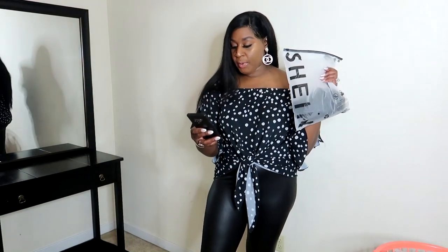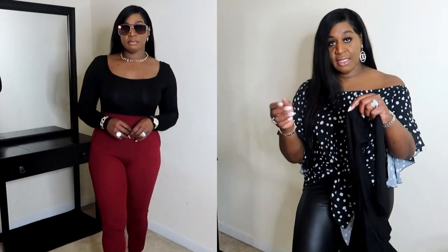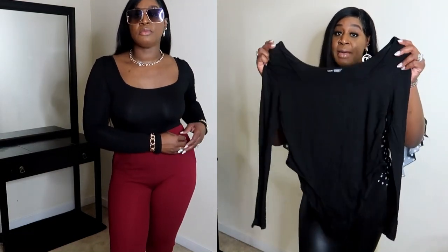Alrighty, so next up we have the square neck fitted bodysuit. I know I just showed you all a bodysuit, but this one is actually long sleeve. I do currently have a bodysuit just like this in my collection, but I wear that one all the time. That's my only one. I definitely felt like I needed a backup, and this one is definitely a better quality.